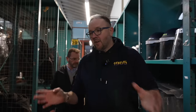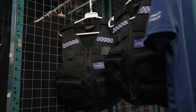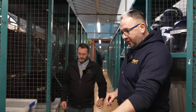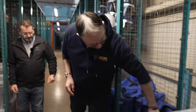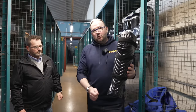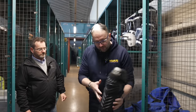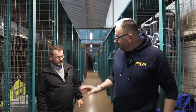You've got everything you need for a PSU, which is our riot serials. So you've got everything from vests, goggles, overalls, firearms covers, tack legs, shin pads, and all body armour as well. So you saw this as well, look. There are your leg pads. This is what they use in a riot. You put them on the top of your legs, just in case you get some thrown at you. So there's nothing you don't really have, is there? We've got everything.